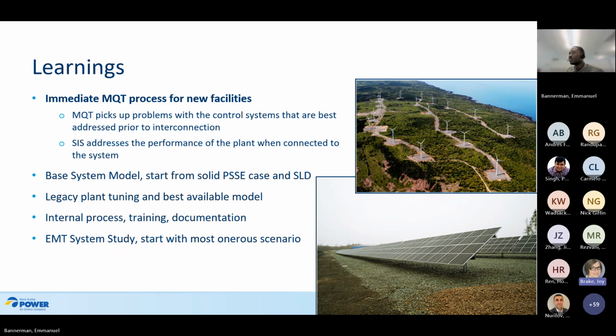So the learnings from Nova Scotia, for anybody looking to start this, looking to come into compliance, and you have no significant EMT, I would say, unlike us, start with the model quality process for new facilities. It's an easy and relatively fast way to get to improvements in the facilities that are going to be interconnecting. Go there first, in parallel. If you've got the resources, start with the full system model, but start with the MQT process.